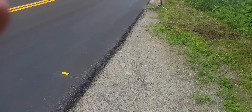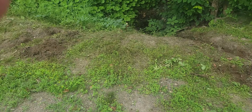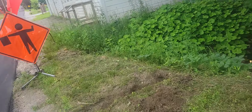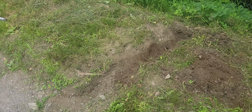I borrowed my son-in-law's weed whacker and cut the weeds down over in this part yesterday. And basically, I mean, it's about water diversion. This whole thing is about getting the water away from where my cellar would be.